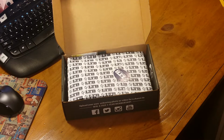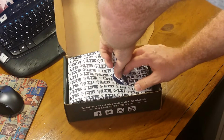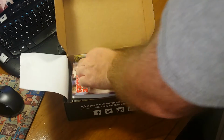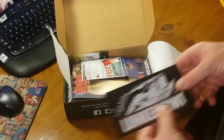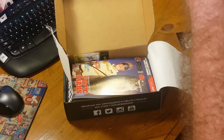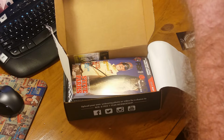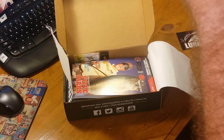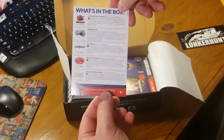Boom. All right, let's get into the box. So right off, we've got a Lunker Hunt sticker. Bass XL box, but Bass XL items. We've got a new bait from Lunker Hunt, and a Z-Man Chatter Frog. This is the card. The card is small this month.